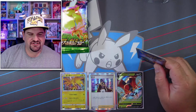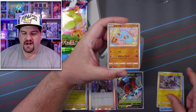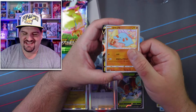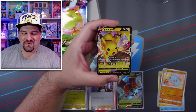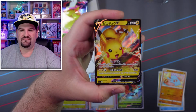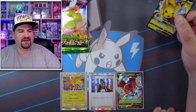Oh yeah, she just did a premiere. I went in there for a little while. Oh, that's a cute little card right there. Check that out. Oh, there we go. We have Pikachu. Perfect. Awesome card to pull right here. That's actually a really cool looking Pikachu. Loving that. So we're doing pretty good. We got a Pikachu.